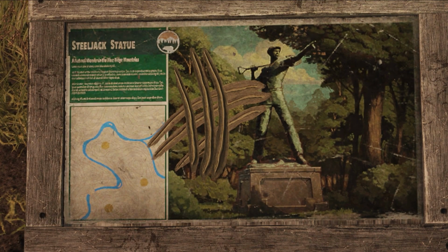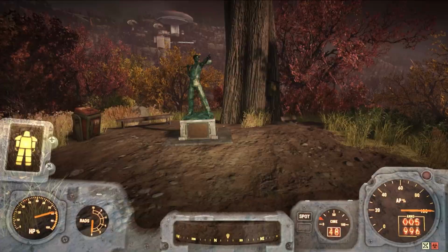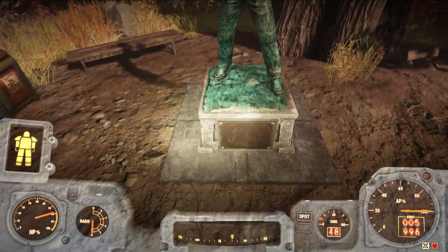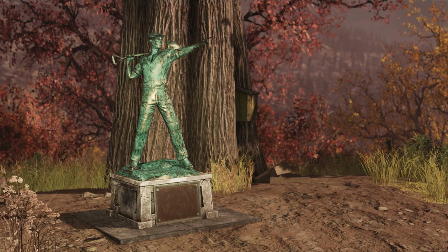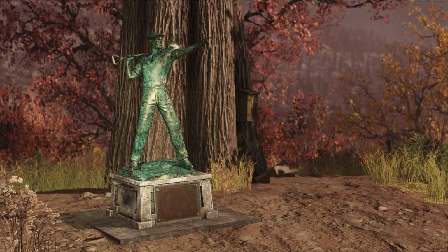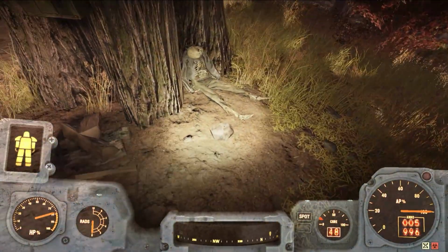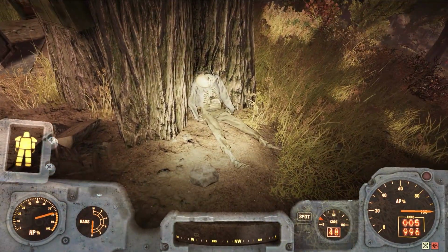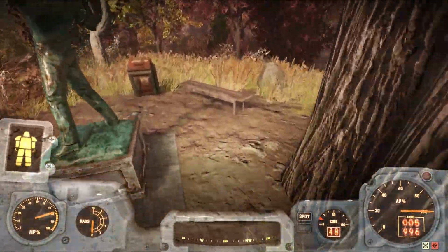The subtitle here says something like, "A noted wonder in the Blue Ridge Mountains?" A shame that it's too difficult to read. But there it is, the third Steel Jack statue. And like the last two, it's got a plaque that can't be read and it's pointing off in the distance. After looting a ranger stash on a tree and discovering a skeleton nestled into the nook of this tree, we can try to align ourselves with the statue to see what he's pointing at.